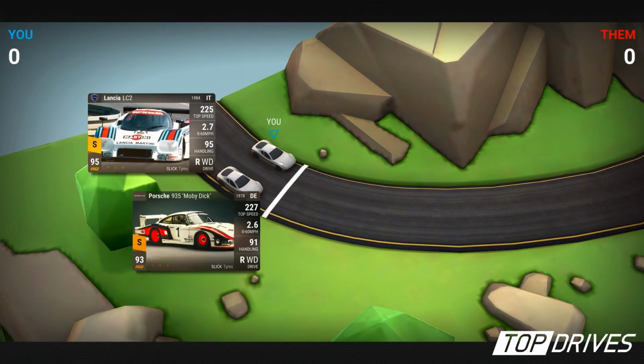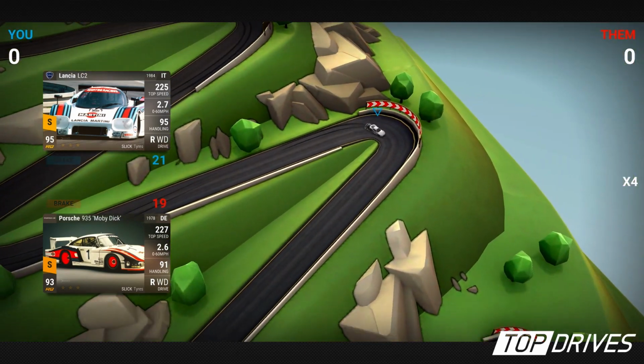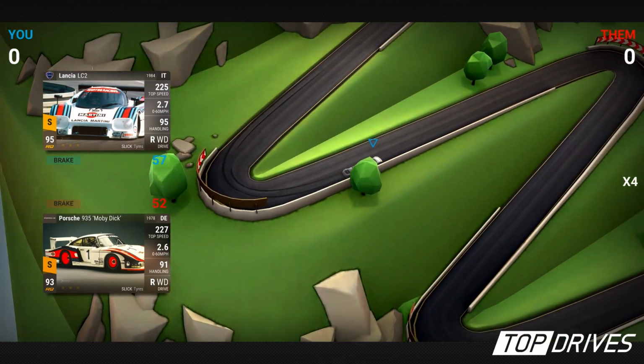So what happens when we put it against the Porsche 935, another turbo race car, this time on the twisty hairpin course? The Lancia shows itself to be more modern, and in the corners it's faster. It stays in front of the Porsche all the way until the end.